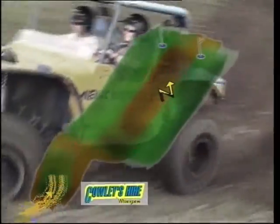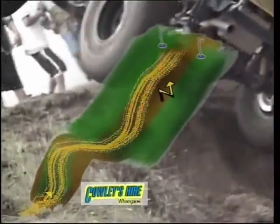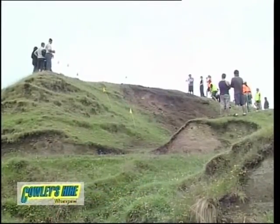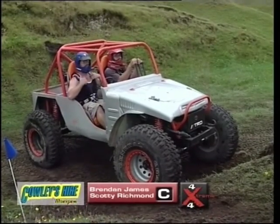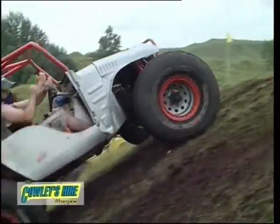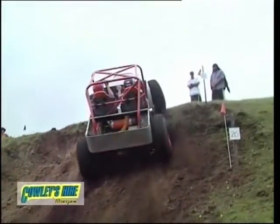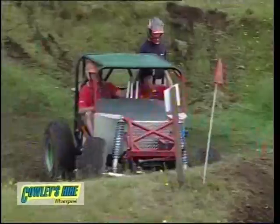Track 27 is an up and down affair, finishing as quite often is the case with a very, very difficult climb at the end. First up, we've got one of the top guns, and it's Brendan James with Scott Richmond at the brakes. So let's see what they're doing. The marshals line them up. Working up over the hump now. This is a very nasty steep ditch, and then keep the car going up over the top. Well, he hooked a peg on the way out of there, so that's 10 points.